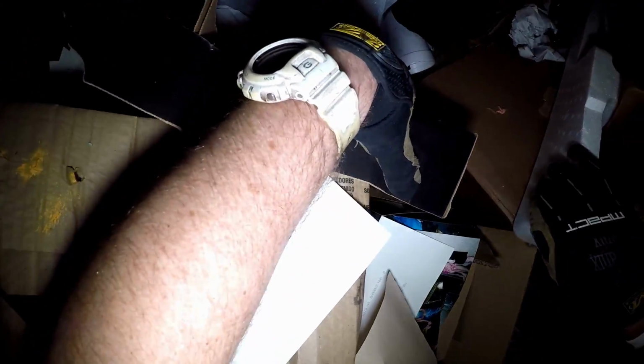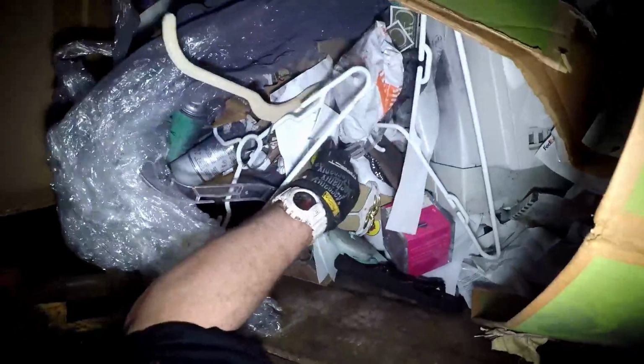Yeah, pictures. Memories in the trash. Let's see. That one looks good right there. Okay. Boy, we got some stuff in this one, huh? Yeah, it's just too gross. All this dust. Ugh. I ain't about all that, y'all. No siree.